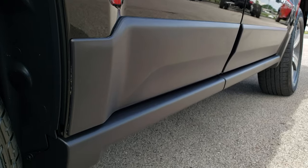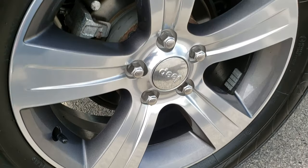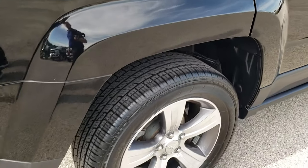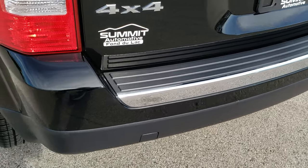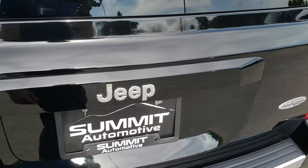Very clean down that side. Back rim, very nice as well, no scuffs or scrapes, and the back tires have just as much tread as those front tires. As you come around to the back of the vehicle, notice how clean the rear bumper is, no dents, dings, or scuffs on that. The rear gate is in excellent condition as well.